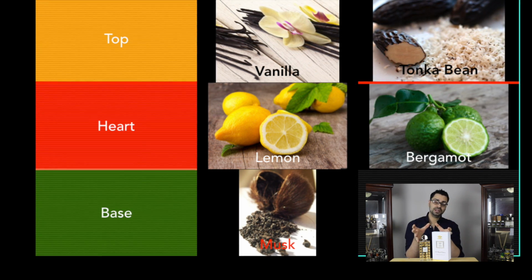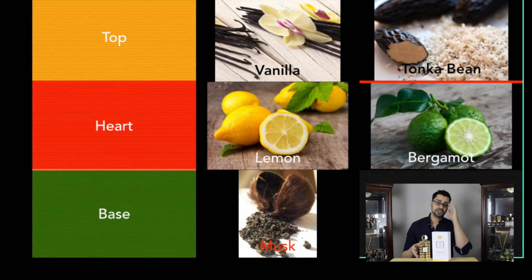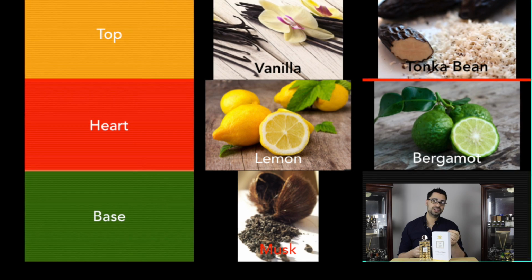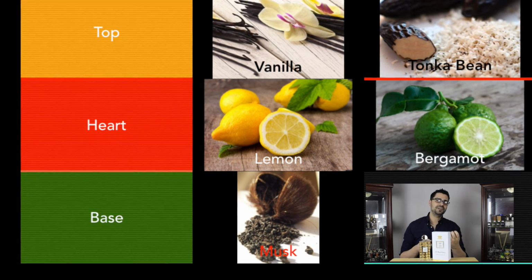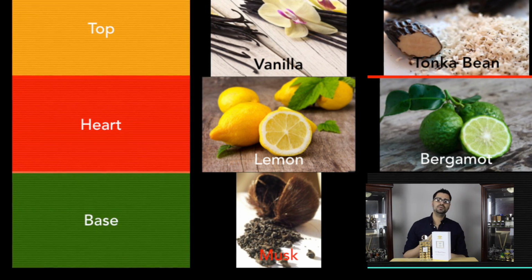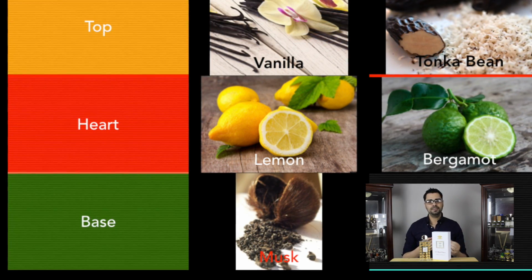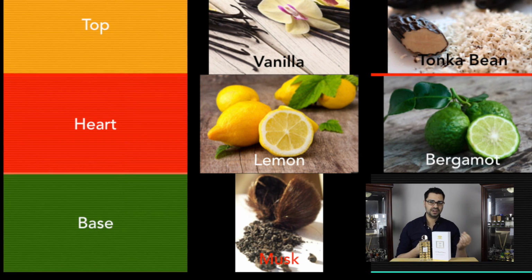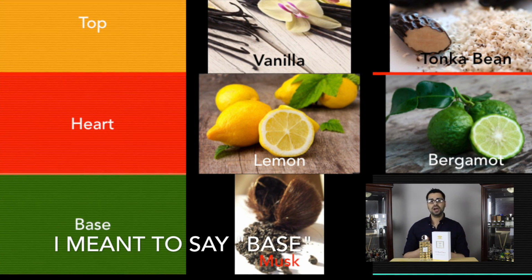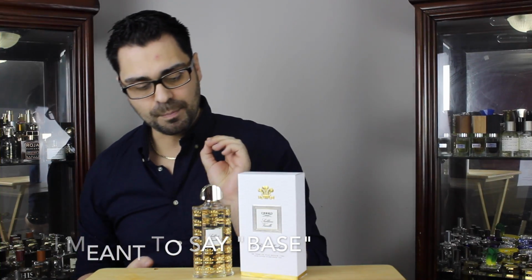Notes in Sublime Vanille, very simple, straightforward. It really describes this fragrance in a nutshell, just because there are so few notes, and this fragrance is very thin, but very interesting at the same time. So let's take a look at the note breakdown. In the opening, we have vanilla and tonka bean. In the mid, we've got lemon and bergamot, so very fresh, and you're going to get a lot of that citrus in the opening too. In the base, we have Tonkin musk.